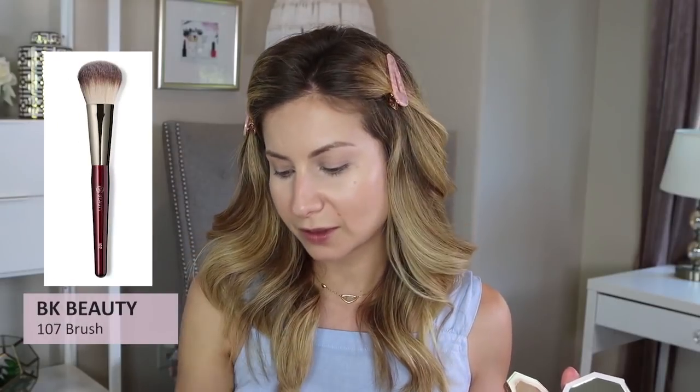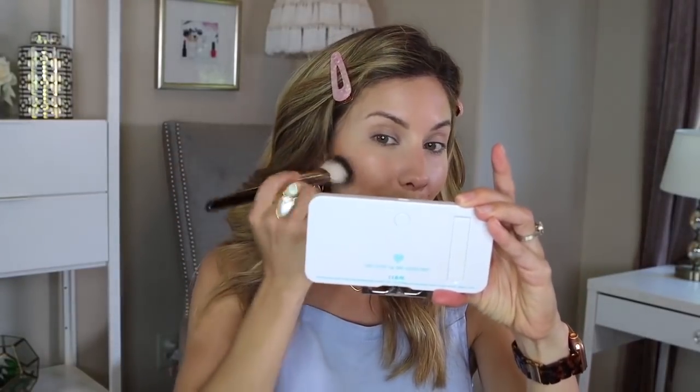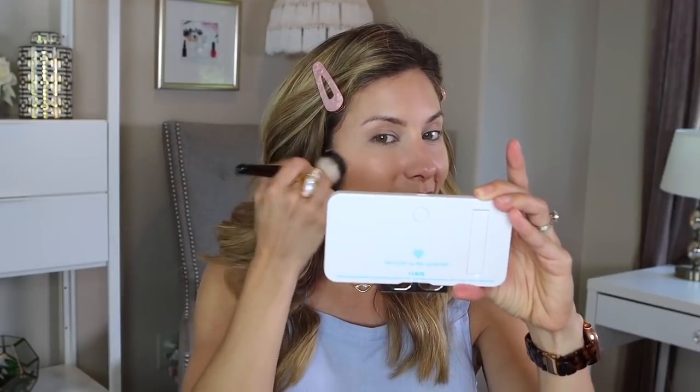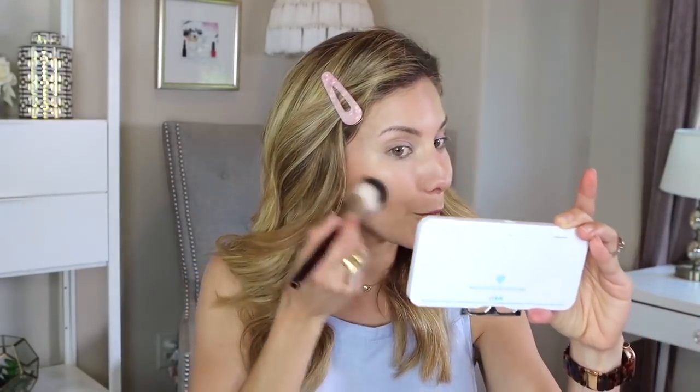So what I'm gonna do is, I'm actually gonna use the, no, you know what, we're gonna use the BK Beauty 107 brush. Sometimes I'll use the 106, but I'm gonna use the 107. I'm also gonna use this for blush. Now I'm just gonna load up the tip of the brush, about like that, and I'm going to press and then buff in little circular motions. You can see that it just comes on the skin in a very natural finish. It's so easy to blend out.